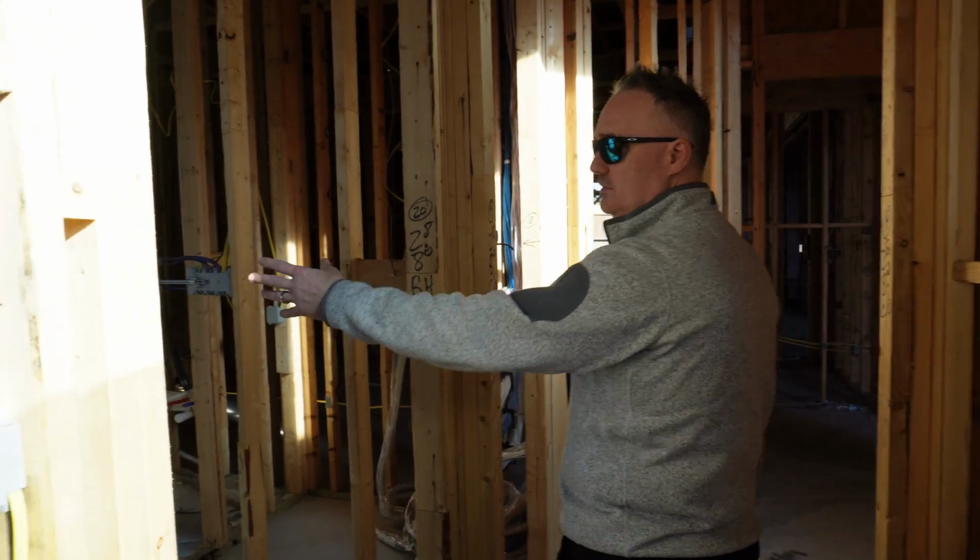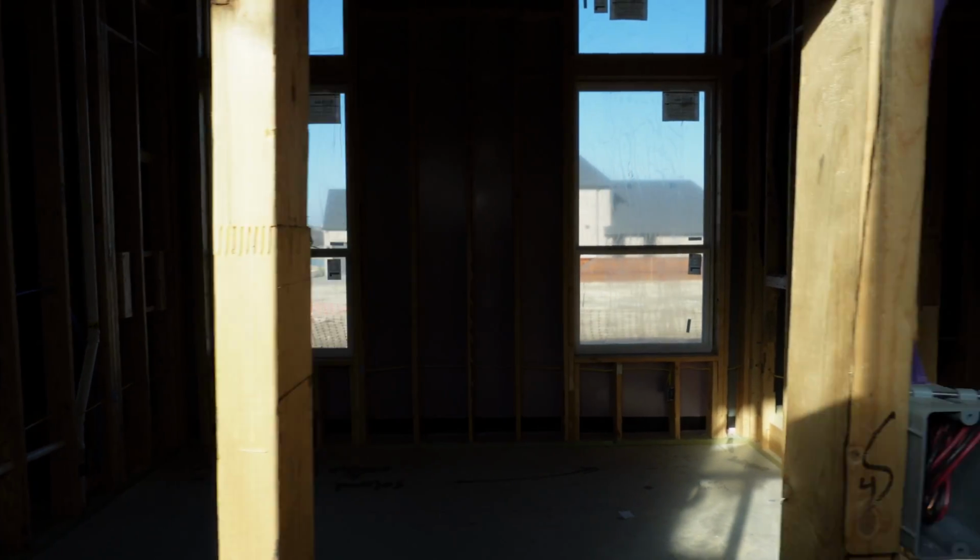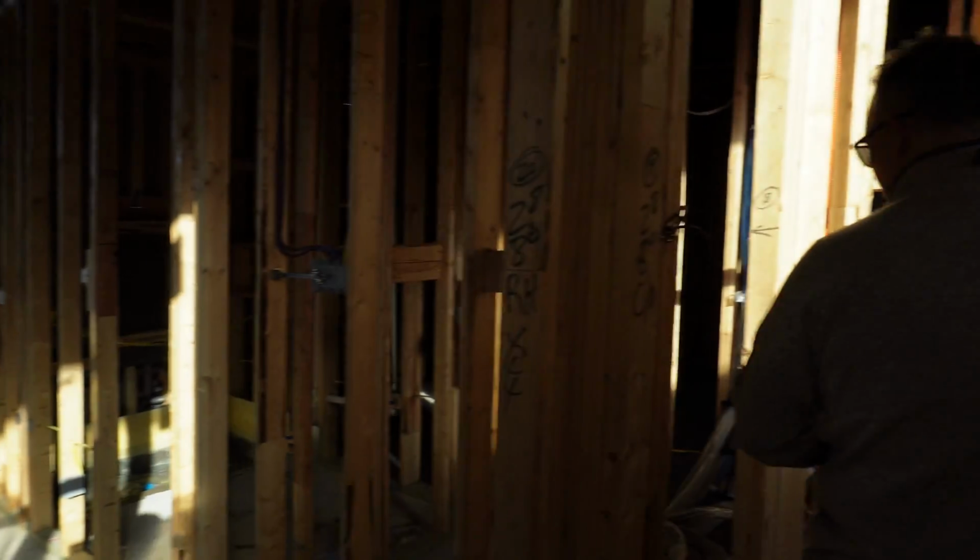Just a TV on the wall. She's going to put her bed between the windows. That's how she wanted it. Pretty normal, pretty typical. Now this is not normal.